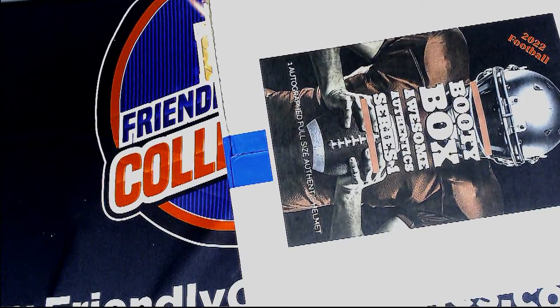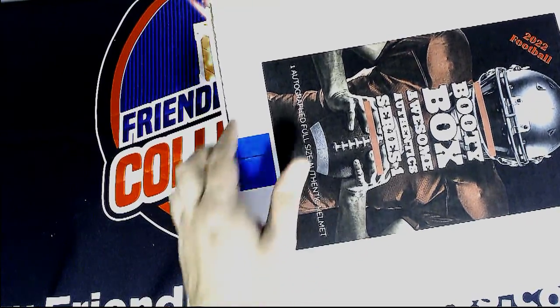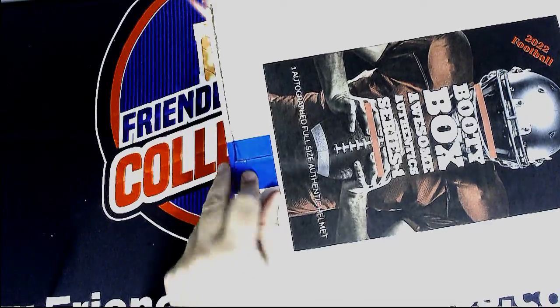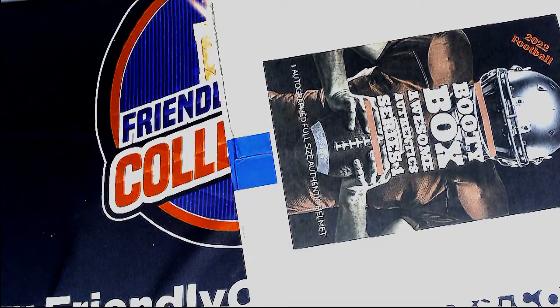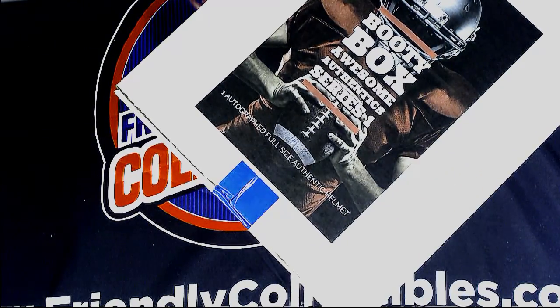So we're going to do a quick random, and we're going to do a random right now to find out who gets what team. And that is our box right here. So let's get to it. Let's start the randomizer.